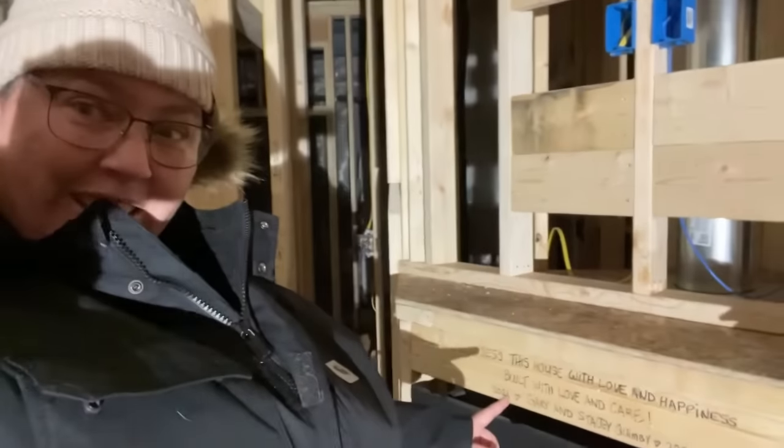So now we are in our master bedroom, and one thing that we have done in the past with our last house, and what we did with this one, is we blessed it. And we left a little note for anyone in the future that happens to maybe remodel something. I don't know. But we did it in our last house, and we did it here.